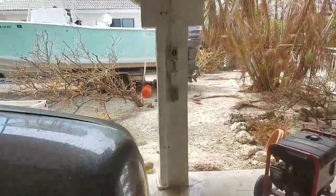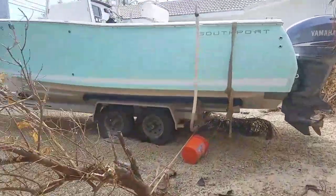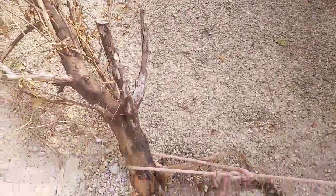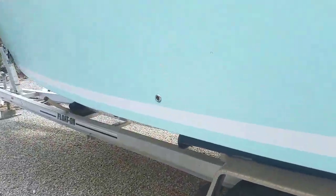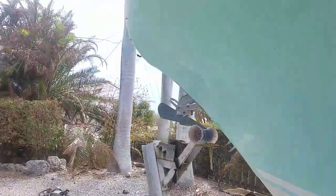All right, let's go over to the boat. It's drying out right now. I'll have the cover on this afternoon, but I think it fared pretty well. I don't think it moved. You can see where it's tied up to this tree. I think that was just pushed over from the surge. That tree's toast. I'll pull that out when I have the tractor. But beautiful boat, by the way. Good choice. Love the color. It's the same color as my boat.